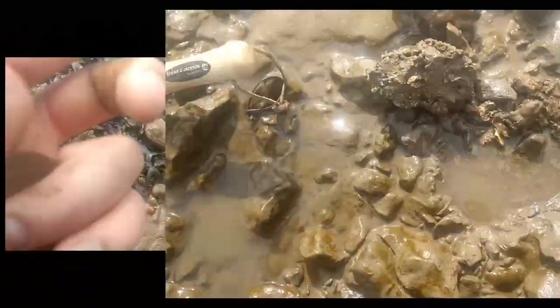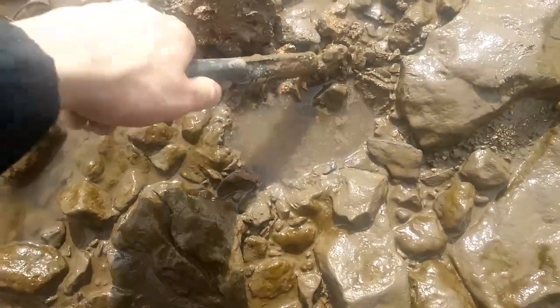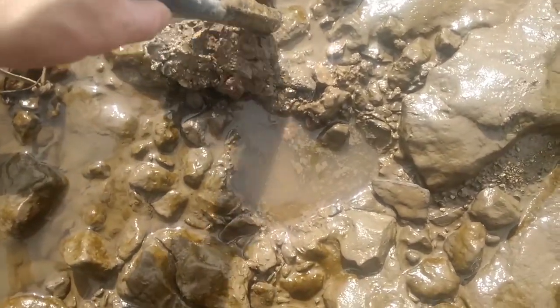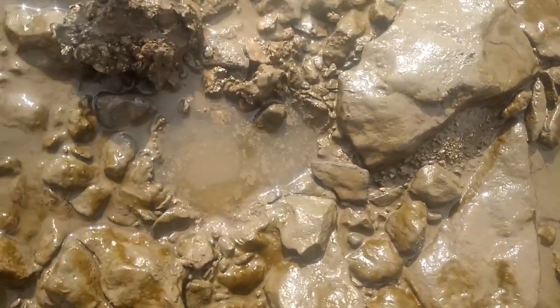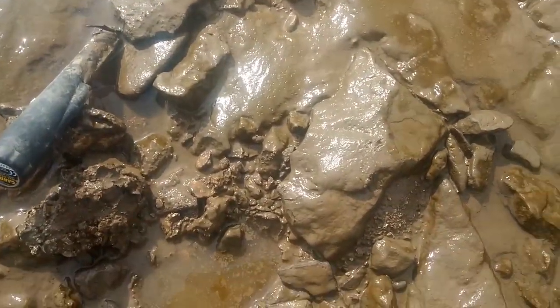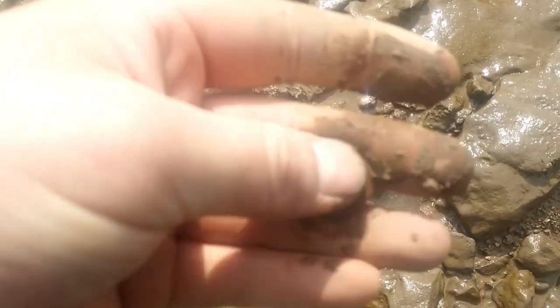Well, the sun is out now and it is boiling. Another signal as well. Somewhere around here. It's a coin. We have a coin. Let's give it a clean. Oh, this mud is doing my head in. It's just a penny. Modern penny. Never mind. On to the next signal.